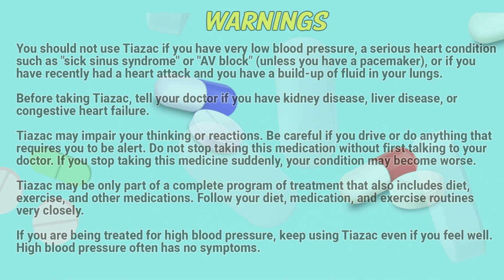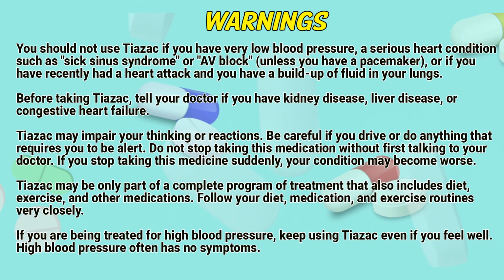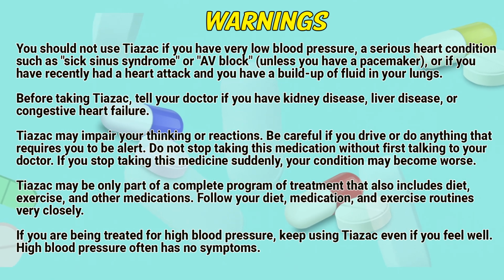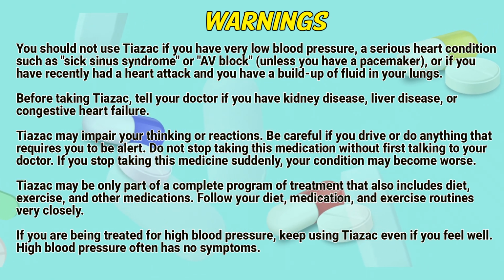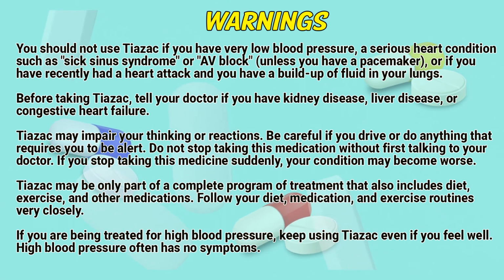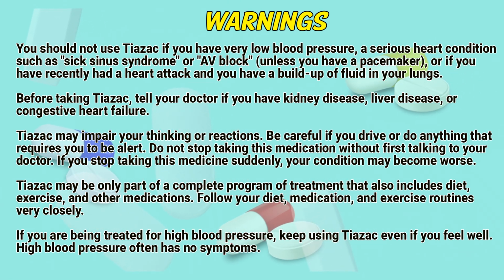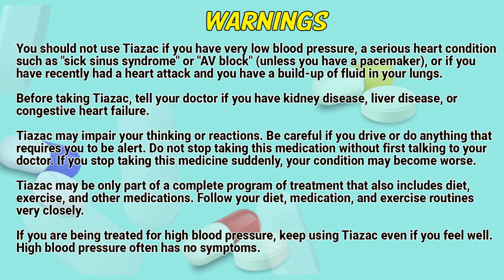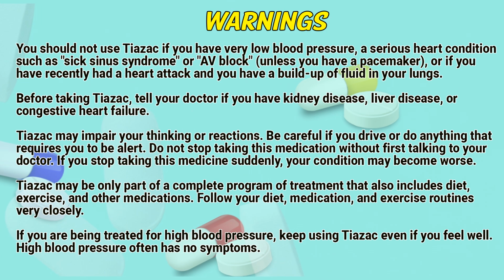Warnings. You should not use Tiazac if you have very low blood pressure, a serious heart condition such as sick sinus syndrome or AV block, unless you have a pacemaker or if you have recently had a heart attack and you have a build-up of fluid in your lungs. Before taking Tiazac, tell a doctor if you have kidney disease, liver disease, or congestive heart failure. Tiazac may impair your thinking or reactions. Be careful if you drive or do anything that requires you to be alert.